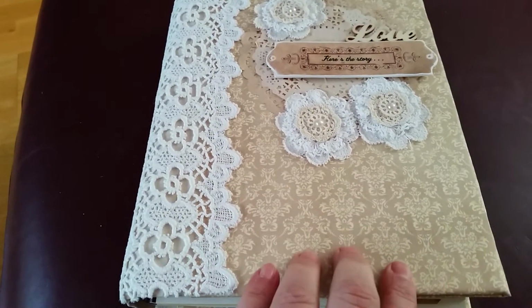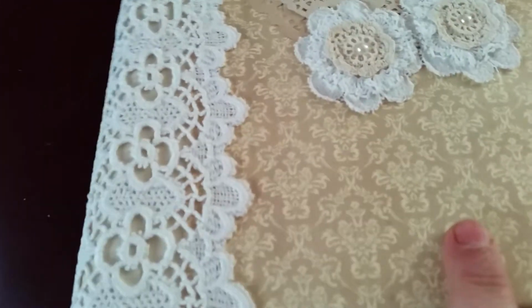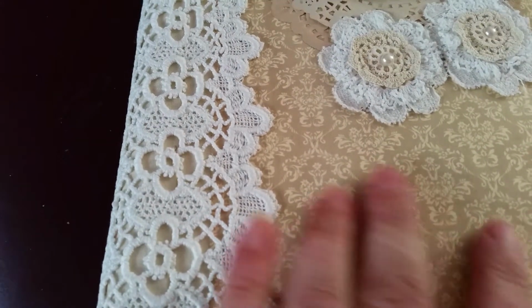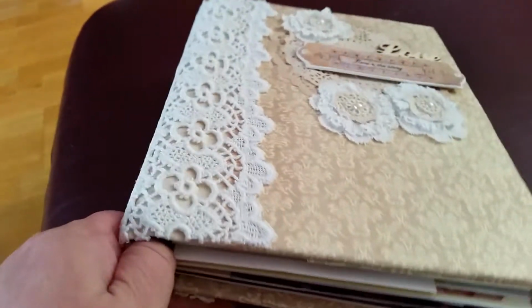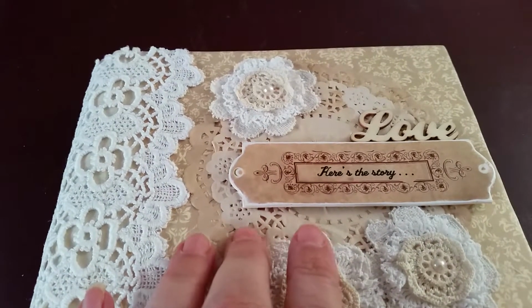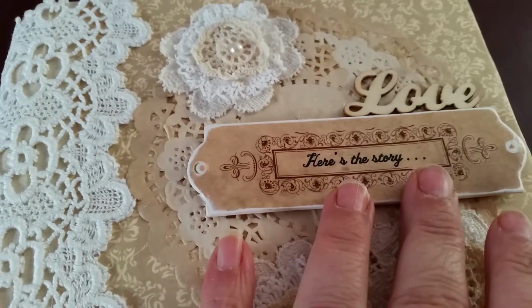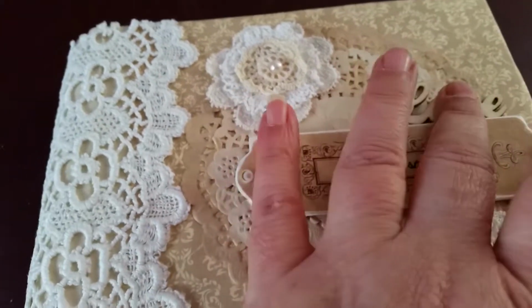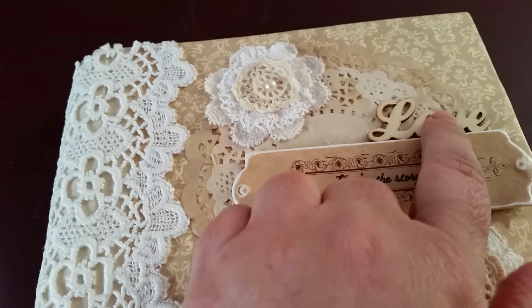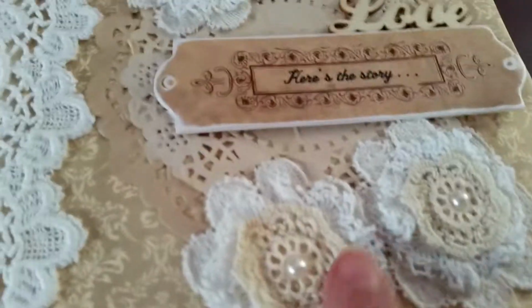On the front, I think this is K&Co paper. Just really pretty, sort of a classic fleur-de-lis design. It's one of my usual spiral bound books, and I've put on the front here coffee dyed doily paper, made a sign with a rub on that says hear the story. Now there's a K&Co wooden word here that says love, and these are some vintage doilies, and I've just layered them up and put a little flat back pearl in the middle.